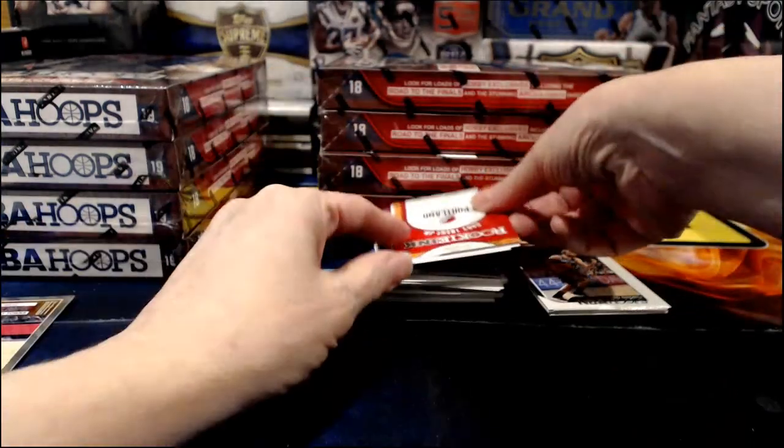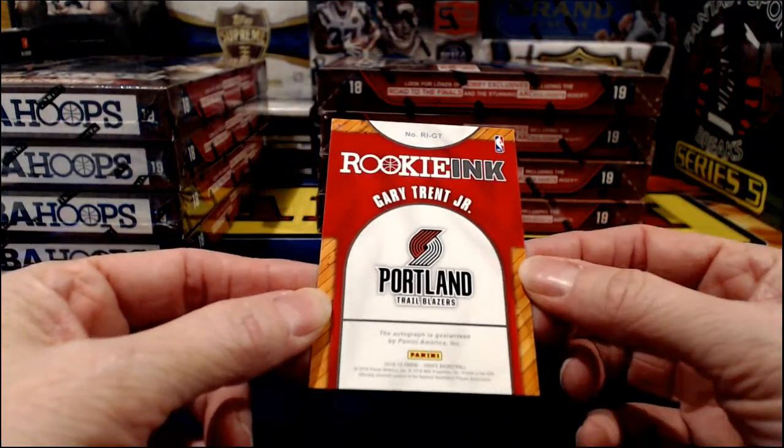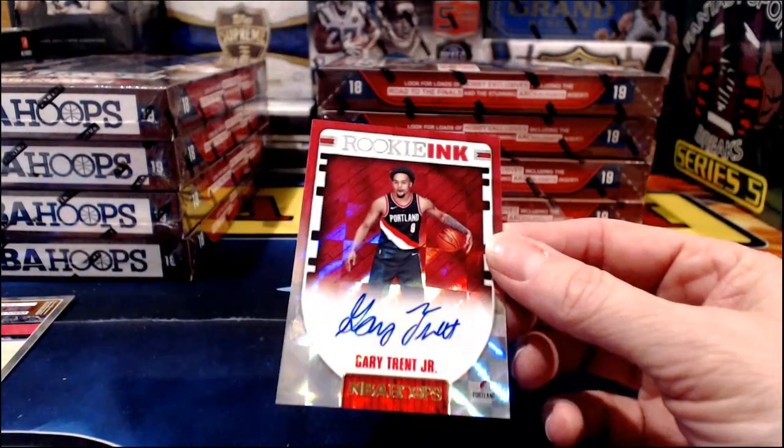We have our first hit of this box showing up, I believe. Yeah, that is the first one out of this box. It's Gary Trent Jr., a rookie for the Trailblazers.